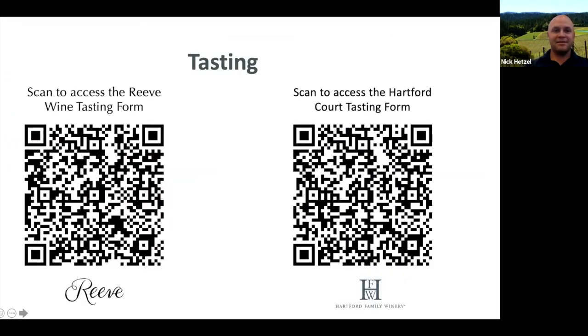meat of the presentation. I just tried both of the wines again and they are freaking delicious. They are delicious. So we want to do this.